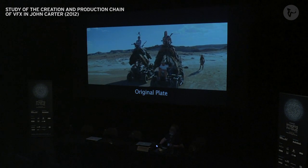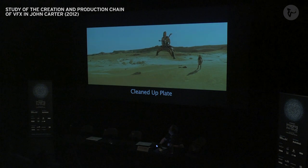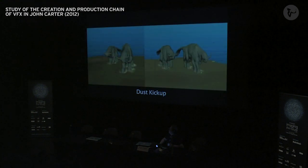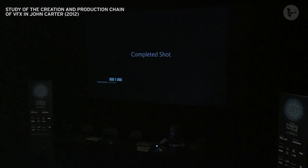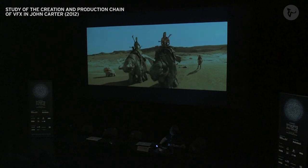This shows you an idea of how we broke down the shot. That's all we kept. Quite a lot of work to integrate them back into the plate. And there you go. Very good.